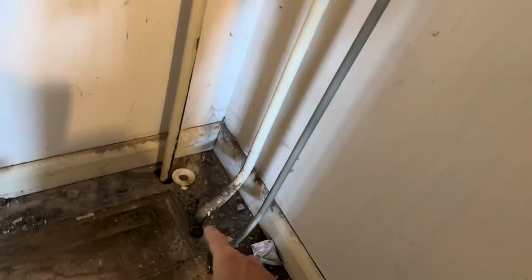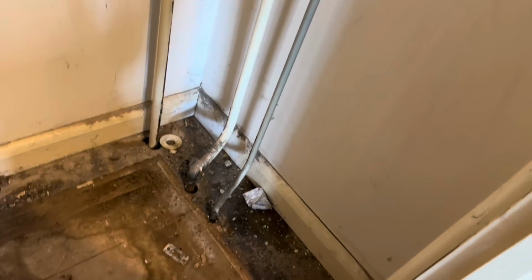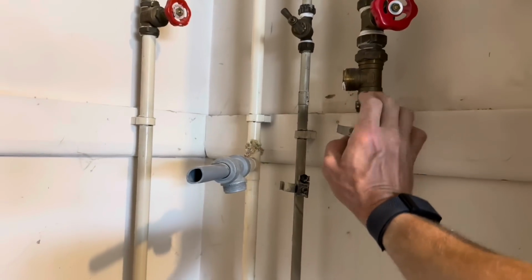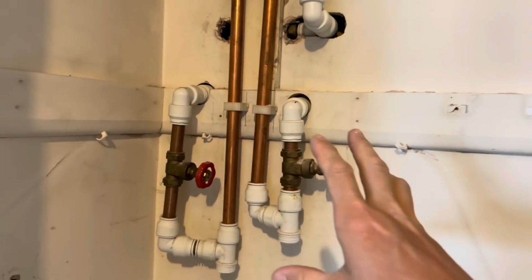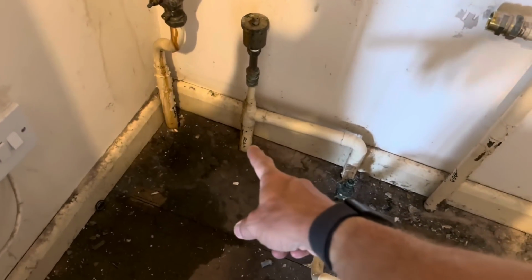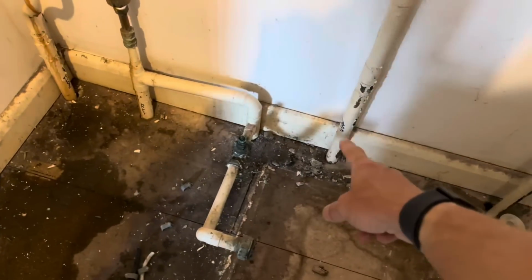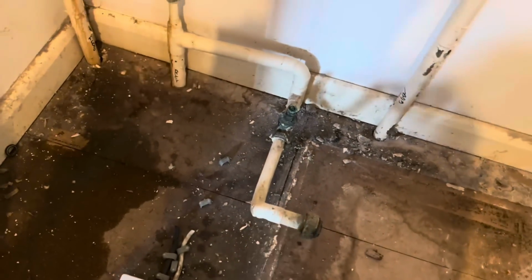So that will go. We'll cut that, take it back, isolation valve, that's coming out. So obviously we've got to fill the unvented, tidy this up. We've got the flow to the central heating system, return from the central heating system, and then flow from the boiler and then return back to the boiler. That picks up the return from the coil.